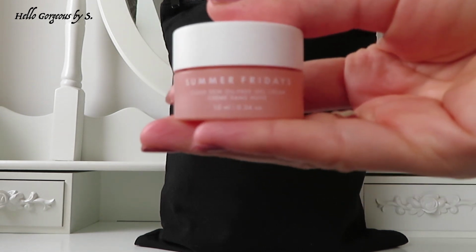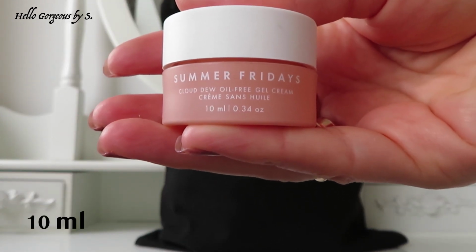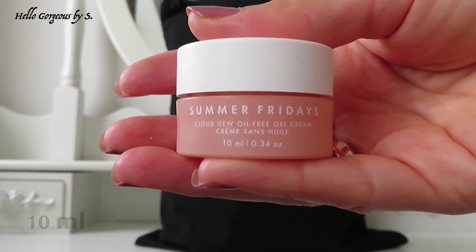And the last product that we find is from Summer Fridays, Cloud Dew Oil-Free Gel Cream. It is a lightweight face cream. We found a full-size cream in the Cult Beauty Advent Calendar.